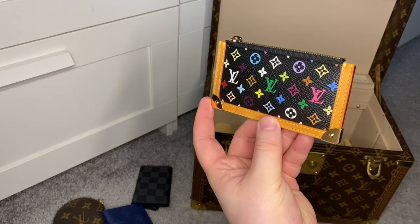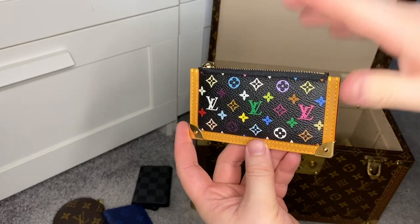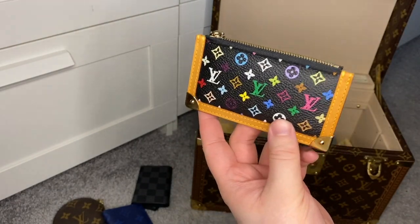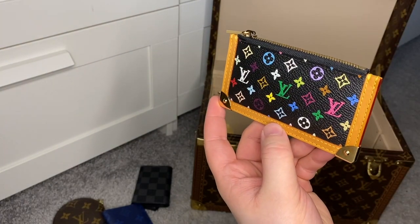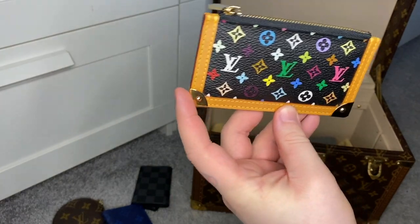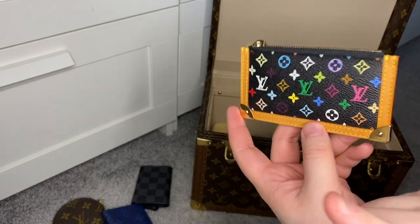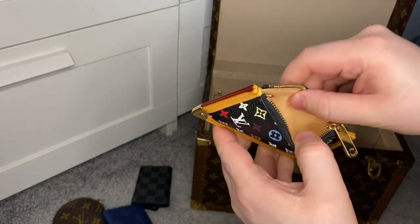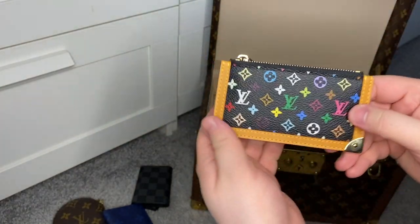this, I think I unboxed this. If I have, I'll leave a video for it here. But this is something that I've wanted in my collection for so long. This is the Multicolor Cles in black or in noir. And I bought this from my bestie, Joe. If you don't know who he is on Instagram, he is right here. I will pop his page. He was selling this on and I snapped it up because it was such a good price.